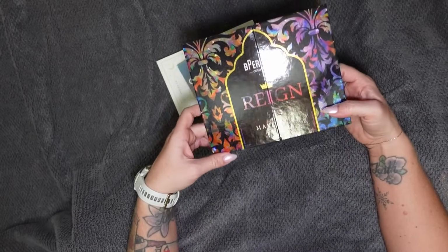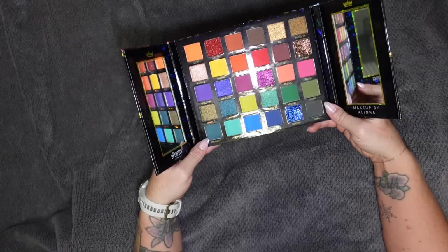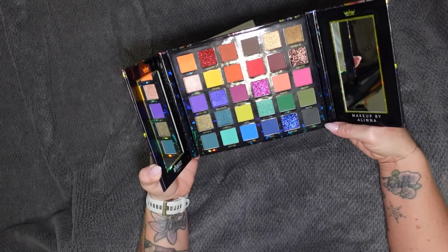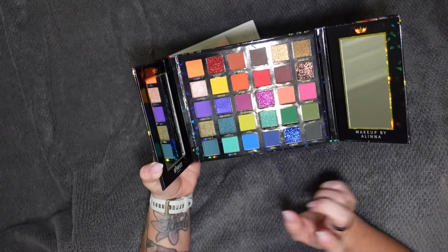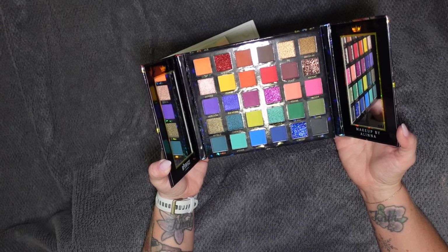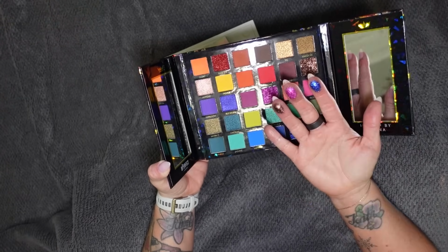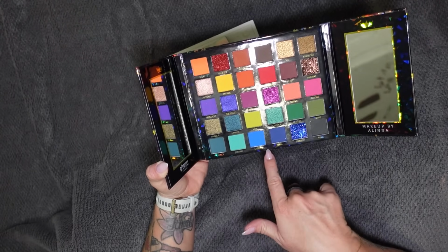Be Perfect Rain. This is the Makeup by Alina and their collaboration. Very gorgeous color story. I also have never used this one either. I think I bought this when I was in the middle of moving and I just did not get the opportunity to use it. I do like the color story. It does have some very bright colors. The shimmers and the glitters. Ooh, those are gorgeous. I think I'm gonna hold on to this palette for right now.